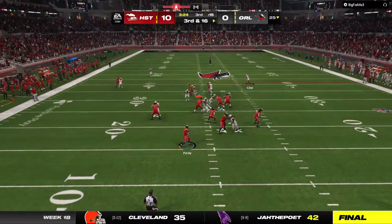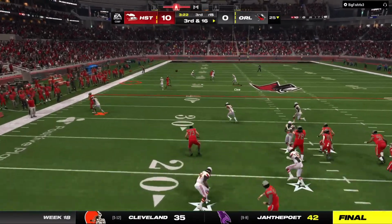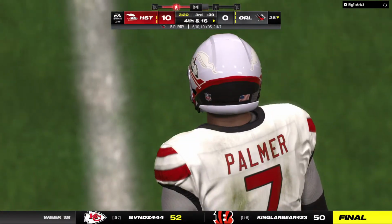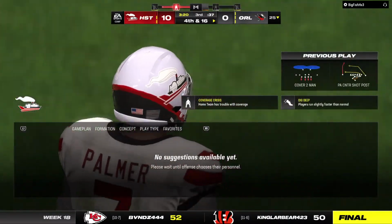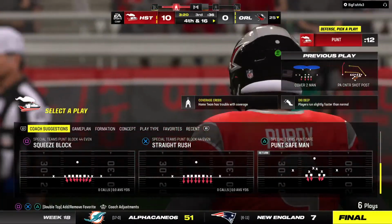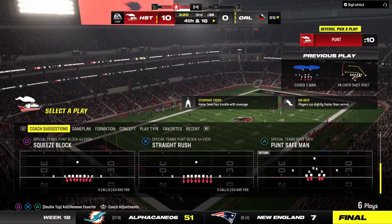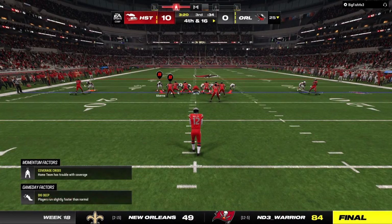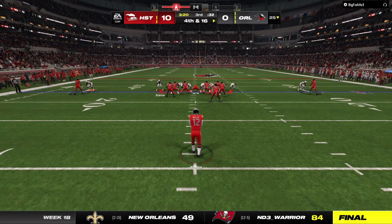Play action, and now here's Purdy to throw it. And it's incomplete. Took a shot, couldn't connect. Looks like another empty possession offensively. And you're at that point in the game where you can't afford too many more of these. So this is going to require some heavy thinking on the sideline to figure out what they can do to crack this defense.